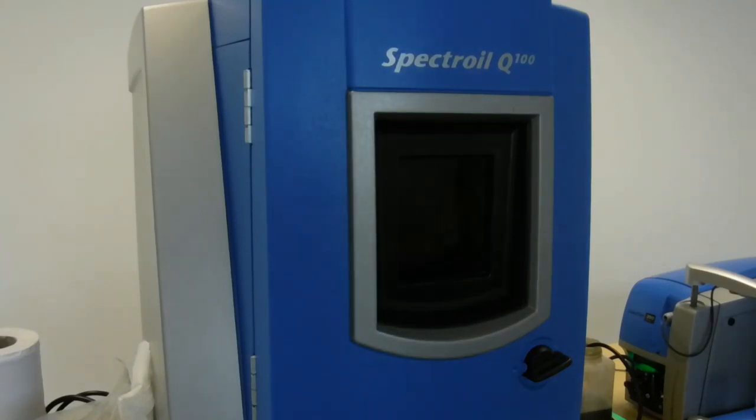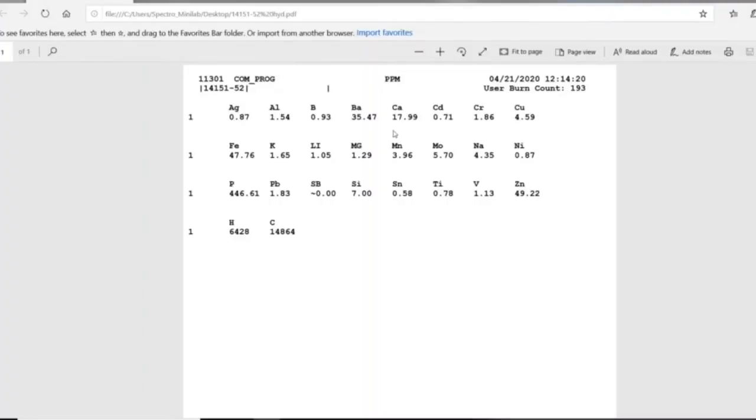Finished. We'll look at the results on my screen here. So first thing to look at is the wear metal analysis, and I have the report here of this sample that's failed. Here we have the individual wear metal analysis.